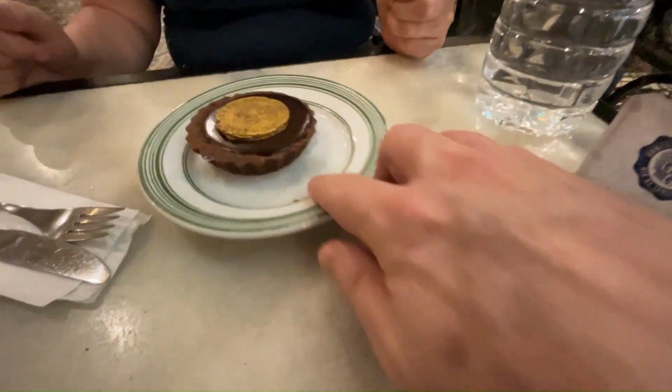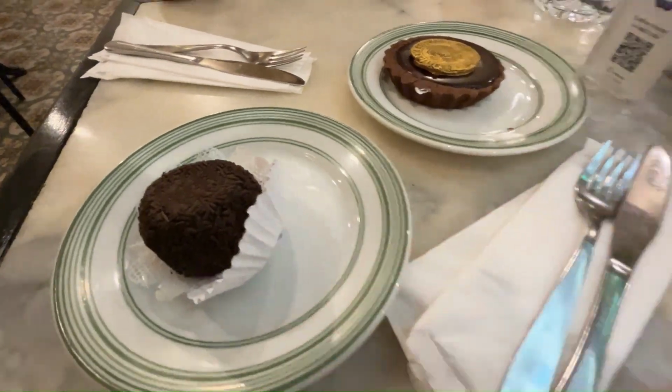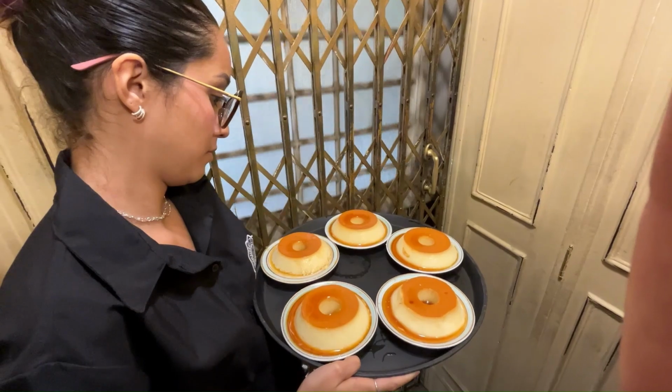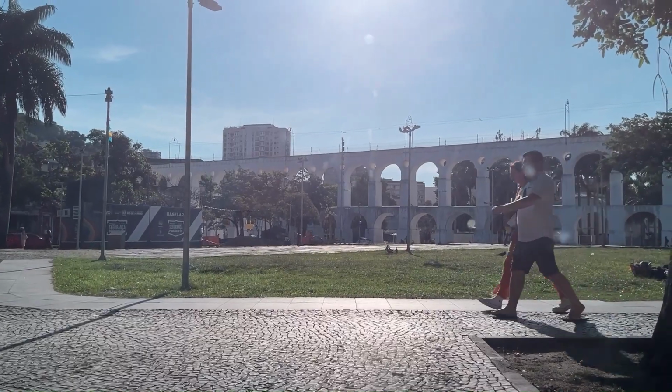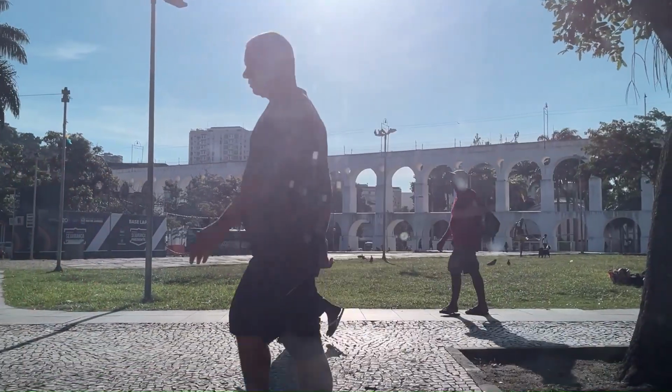All right, so here we go. We're gonna eat one of these and eat one of these popular Rio desserts. Look at that flan, doesn't that look good? Wow. There is the bridge that we went over today when we took the Santa Teresa train.